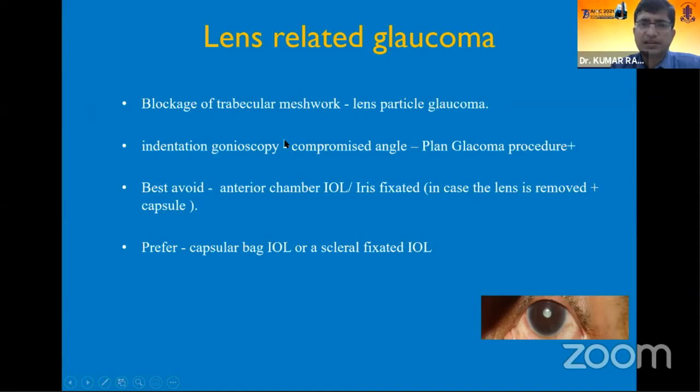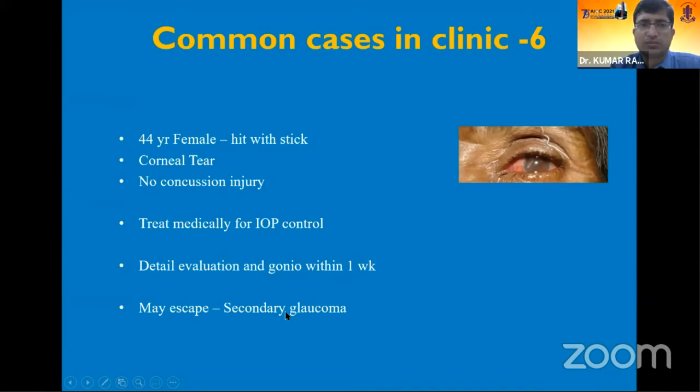In lens-related glaucoma, sometimes there can be blockage of the trabecular meshwork because of lens particle release. It is best to avoid anterior chamber lens or iris fixated lens in these cases, and it's better to prefer either a capsule or bag IOL implantation or to go ahead with scleral fixated IOL based on the situation on table.